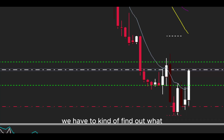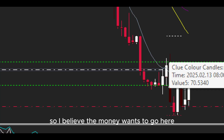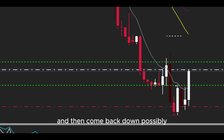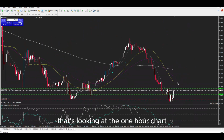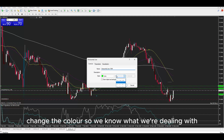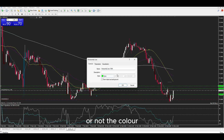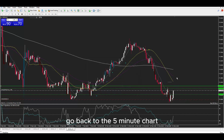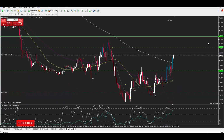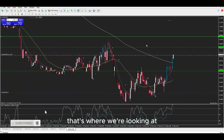We have to have a story of where we believe the money wants to go. So I believe the money wants to go here and then possibly come back down. That's looking at the 1 hour chart. So if I get another line, change the line type so we can see it, and go back to the 5-minute chart, that's where we're looking.